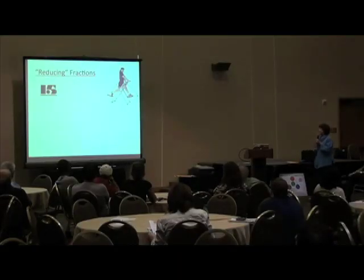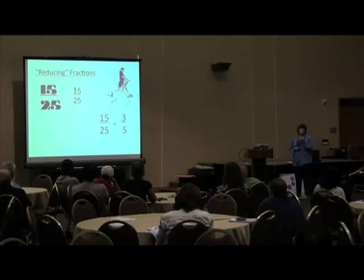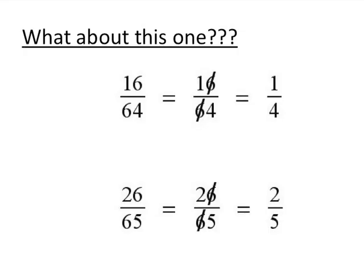Reducing fractions. So we have 15/25. When we reduce it, does it get smaller? Or when we reduce it the way we're taught, because whatever you do to the numerator you have to do to the denominator, is 3/5 smaller than 15/25? I found this one on Google. You're going to have to look at it quickly. It's going to disappear. Does that work all the time? And how many kids have been shown that by their elementary school teachers?